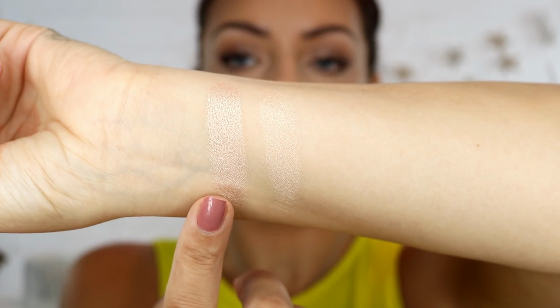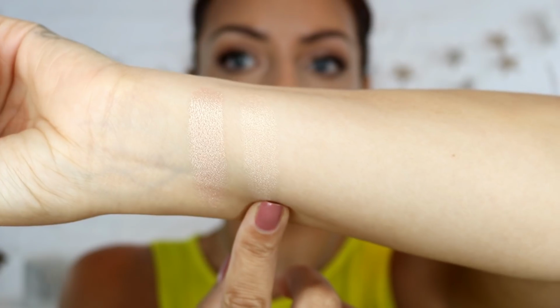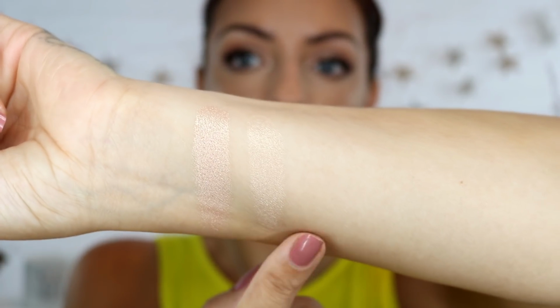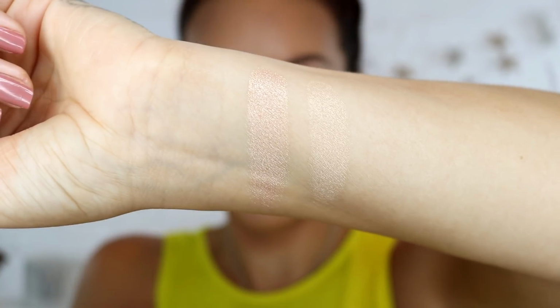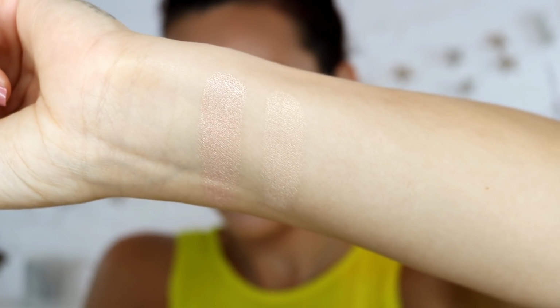Okay, so now I'm going to show you some side-by-side swatches, which will hopefully help you decide if you've got something similar. So this is the Natasha Denona Super Glow, and this is the Mary-Lou Manizer from The Balm. Mary-Lou is definitely lighter and more champagne, whereas the Natasha Denona is a bit warmer, definitely more beaming, more shimmering, more glowy than the Mary-Lou.